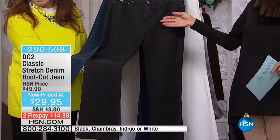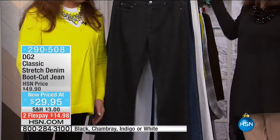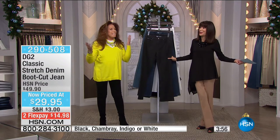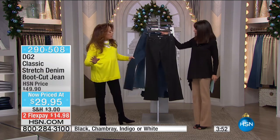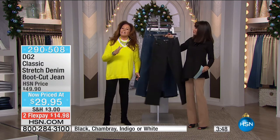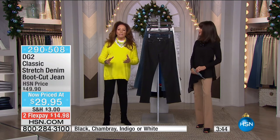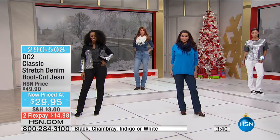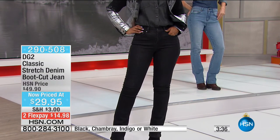When we talk about what you want the most of in your wardrobe, you want the most of the black. Are there really any other colors? Black is it for me. Exactly. Black and indigo. I like those foundational pieces. And here, I honestly say, go true to size. Sometimes we'll tell you go down a size from a store size or even more. But if you're a DG2 girl, you're really true to size here.